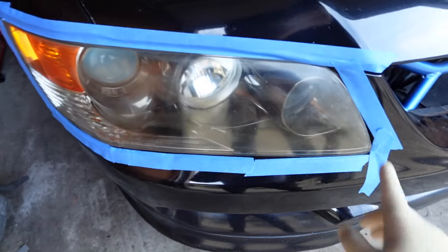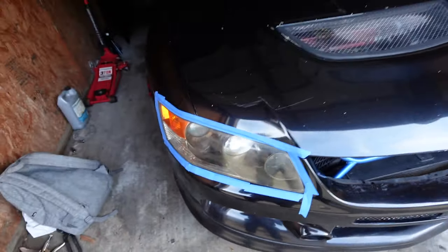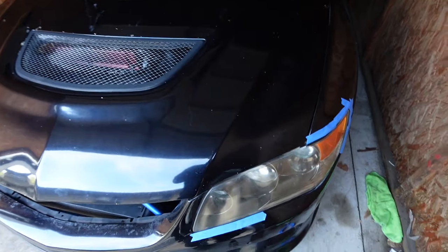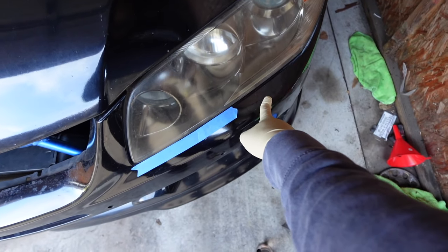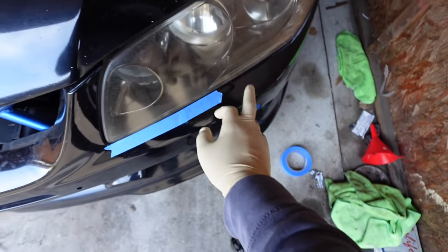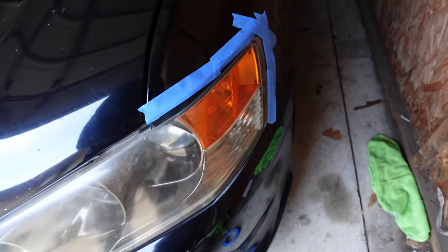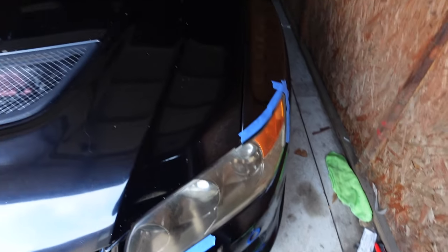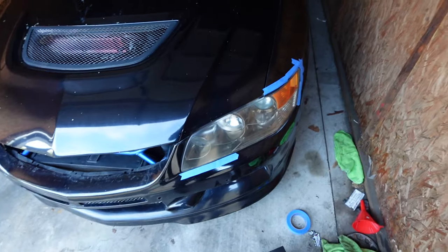So pretty much we got the blue tape all taped around the parts that are painted. I kind of gave up on this one because honestly, I'm gonna keep it real with you guys. This hood and the front bumper are gonna get painted because they are both pretty beat. So I don't really care if I scratch the hood or the bumper. I do care if I scratch the fender because I'm not planning on repainting that, at least not right now. So let's see how this comes out. Put you guys on a quick time lapse, see how we roll.